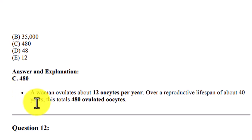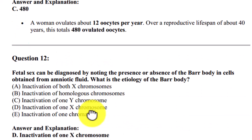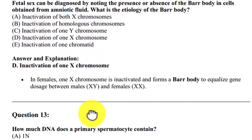A woman ovulates about 12 oocytes per year over a reproductive life cycle of about 40 years. This totals 480 ovulated oocytes.